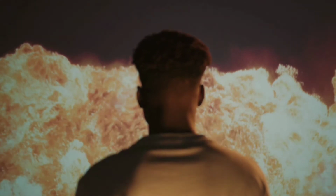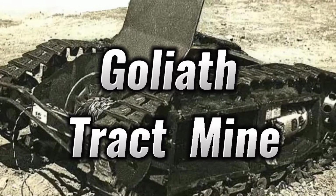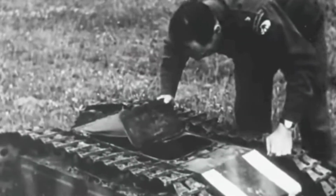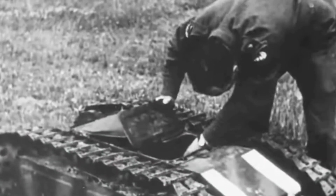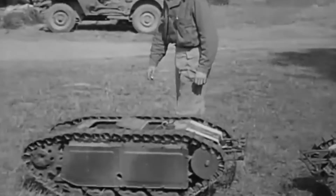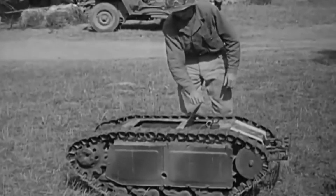Number 1. Goliath Tracked Mine. Landmines are one of the most feared weapons of war, being buried and waiting for an enemy soldier or a tank to go over them and then blowing them to bits. But what if the mines weren't sitting ducks? What if they could come for the enemy?